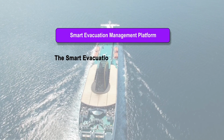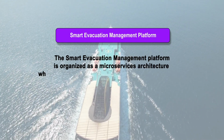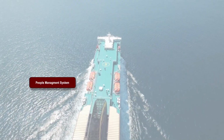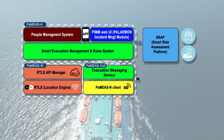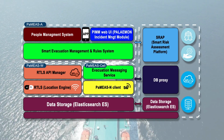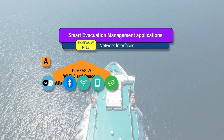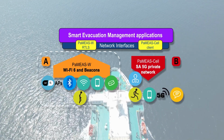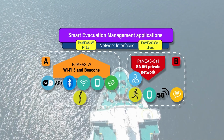The Smart Evacuation Management Platform is organized as a microservices architecture, which offers the possibility of semi-automated process management and monitoring. To successfully operate within the specific environment of a ship, it is connected to onboard sensing and communication infrastructures, specifically designed and deployed for emergency situations: A, a wireless access points and beacons network for people tracking, and B, a 5G standalone, private, cell network for low latency and high reliability emergency messaging.